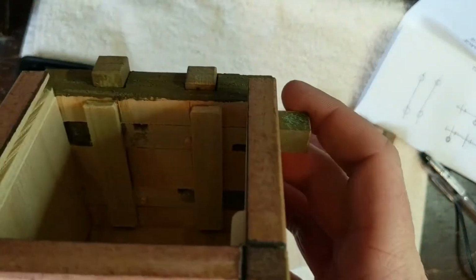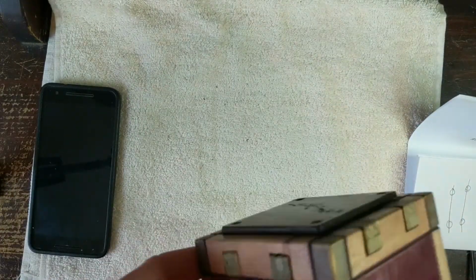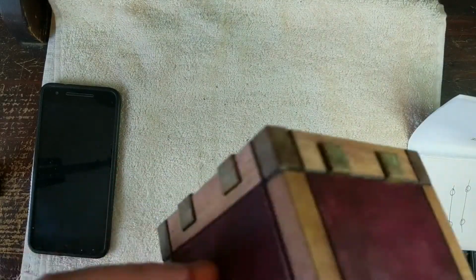Sorry about that, guys. I'm not sure why my video stopped recording, but I did manage to get it back together. So you guys missed the reassembly, but that's not a terribly huge deal.